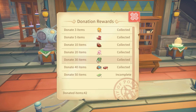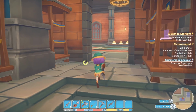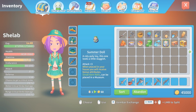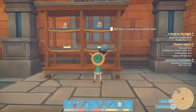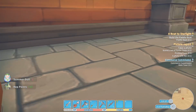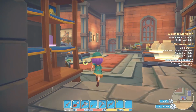Any more donation rewards added? Ah yes, there is. You can get one of those little nice marble things. You can buy those though, so there's nothing really that you... Once you've got 30 items, the rest is just for your own satisfaction of really doing this, because otherwise you could just make the money to buy the things fairly easily. So this is the summer doll. I think the spring doll is on the first shelf, so summer doll needs to go on the second shelf. Spring, summer, then we'll have autumn and winter once I find them. Which I think is a really nice idea, just having 4 dolls and 4 spaces on a shelf.